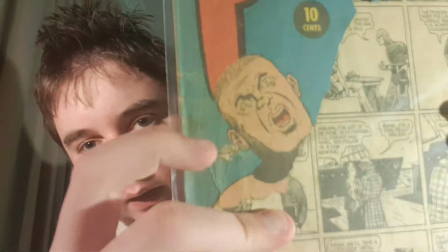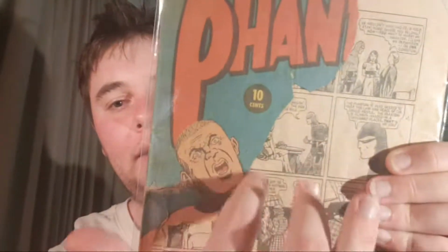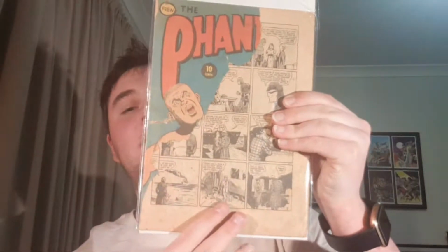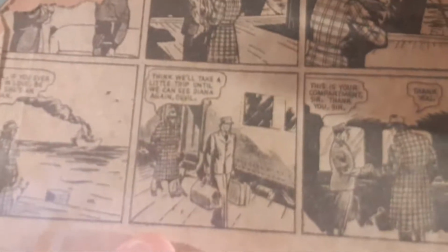There's spine breakage there. As you can see, it has a huge tear and torn cover. The paper is very brown. It's a very brown colored paper.